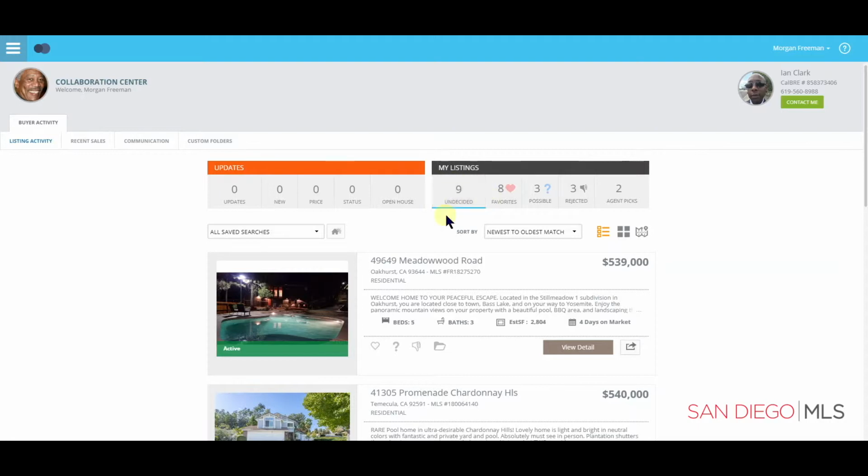Undecided will show anything that is most likely new and that hasn't been decided upon. The favorites, of course, will show you all properties that you have categorized as favorite, and then of course possible and rejected. The agent pick section is a great option for you as the agent to add in a property that maybe is just slightly out of a price range, or possibly it has one less bedroom but it has a lot of extra square footage.